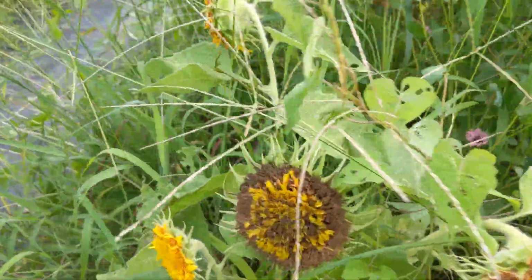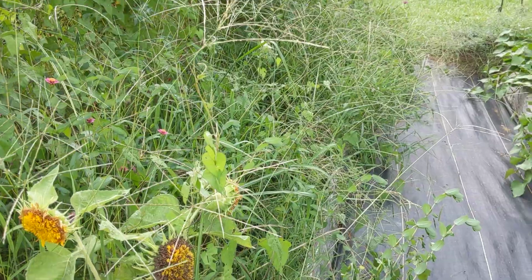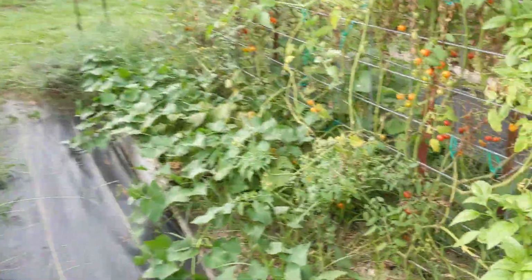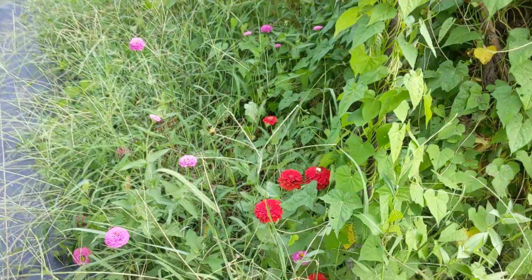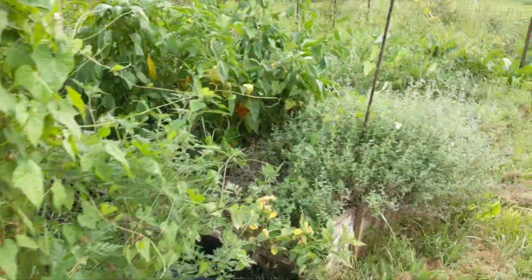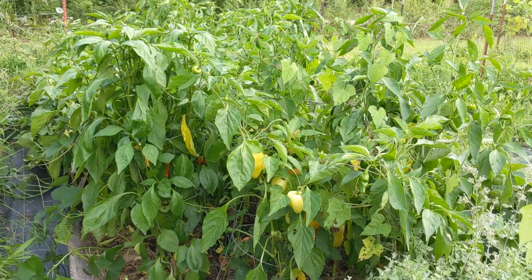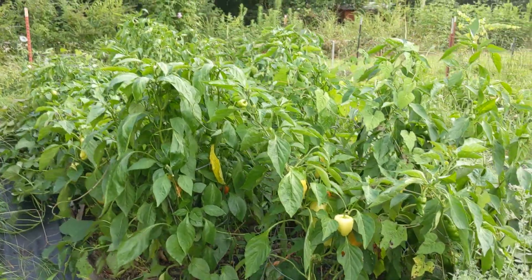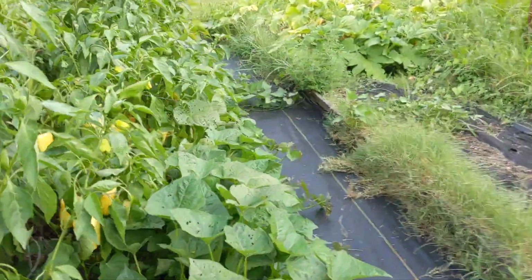And this is our teddy bear sunflower that you can see there. And yeah, our sweet potatoes are doing really good with the tomatoes. This was a new experiment this year to try and grow those with the tomatoes. There's some zinnias there. We have been growing them for several years with our peppers, and they have been doing really, really good. Peppers are looking a lot better than they did.